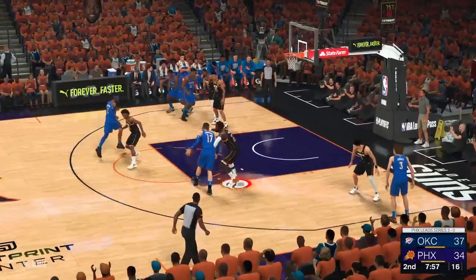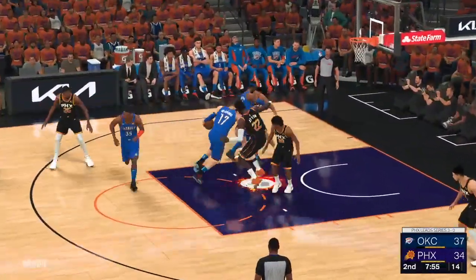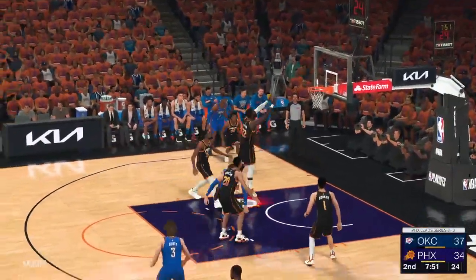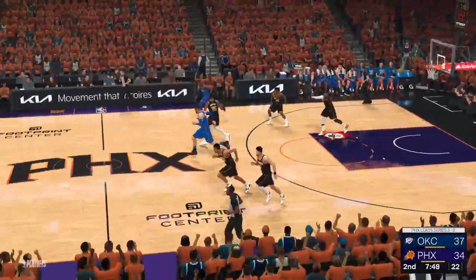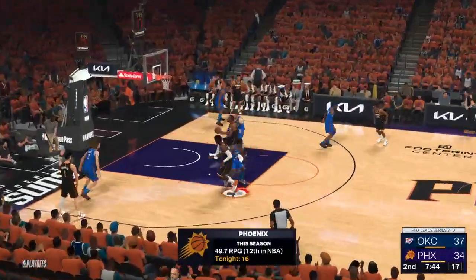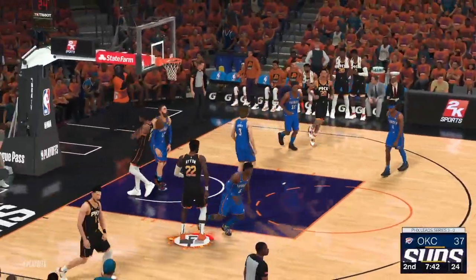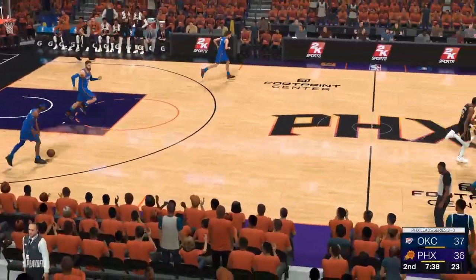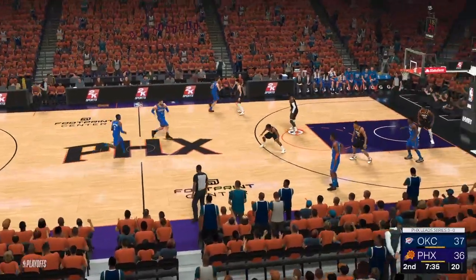Gilgeous-Alexander passes to Valanciunas. Outside for Gilgeous-Alexander. That one doesn't drop. He's 4-for-10 from the field now. And they've been able to maintain this lead despite his inconsistency from the field. Durant earning those 2 points. We've seen that more than once today. An effortless basket inside.